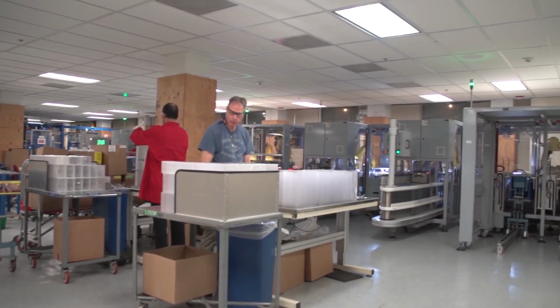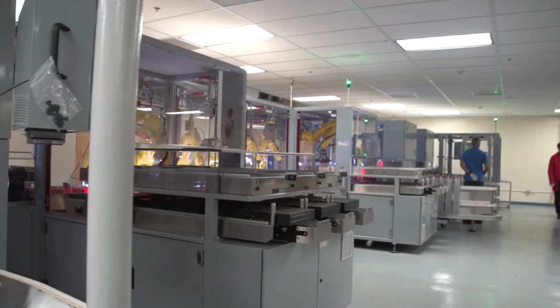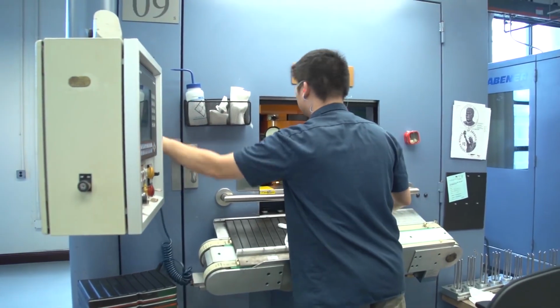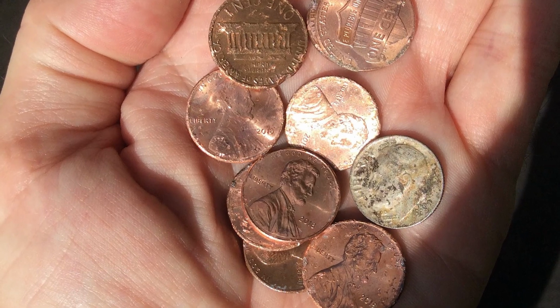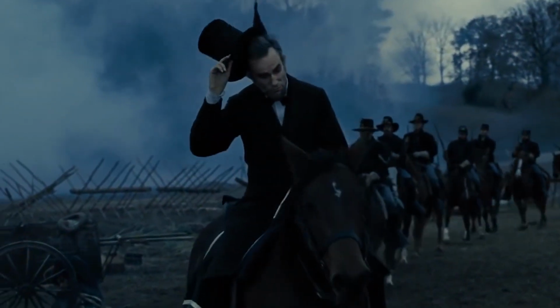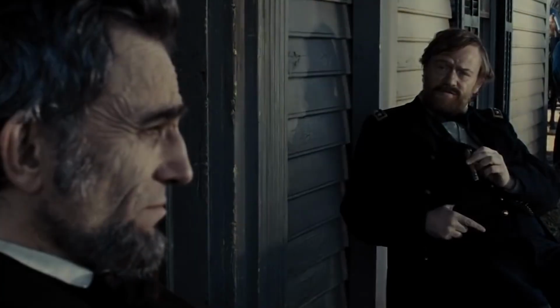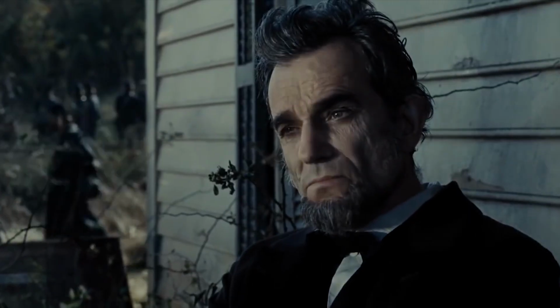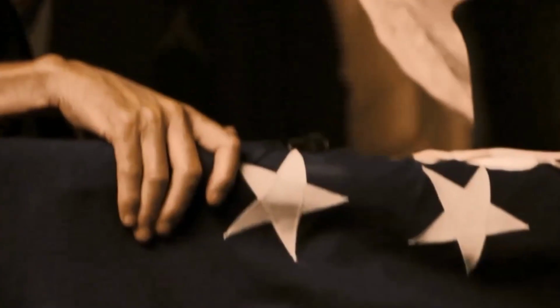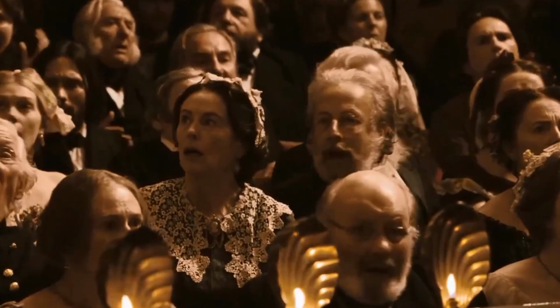Lincoln pennies are popular among coin collectors, with the most valuable ones selling for thousands of dollars online, ranging from the wheat and memorial cent to the VDB coin, which stands for Victor David Brenner, the artist who designed the Lincoln cent. They all feature 16th President Abraham Lincoln on one side. Abraham Lincoln was an American lawyer and statesman who served as 16th President of the United States from 1861 until his assassination in 1865, just 5 days after Union victory at the Battle of Appomattox Courthouse.